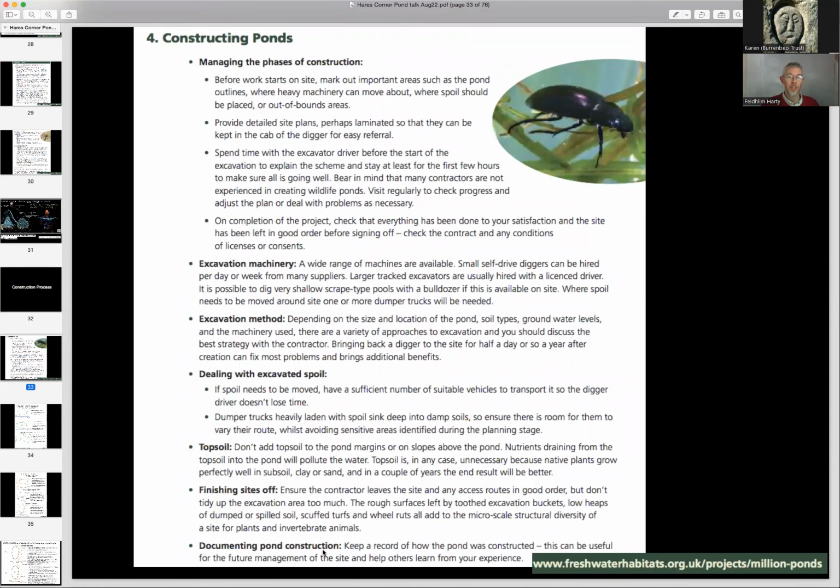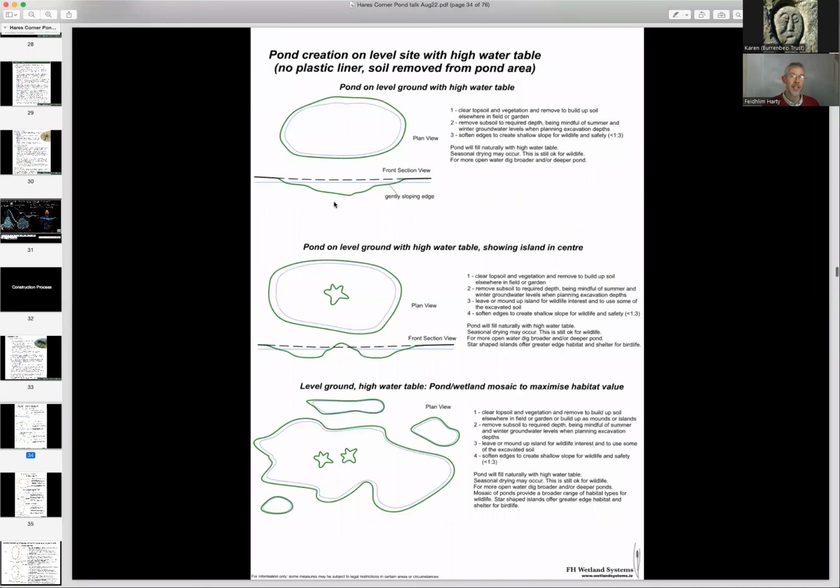So what you should ideally do is take photographs during and after construction, send them on into Karen, with a date when it's completed. So that's important. And also, if you want to, you can keep that documentation and just add to it as plants begin to come and record what species begin to arrive. I'll leave these here for your reference rather than anything else, and I'll plow on with the other slides.